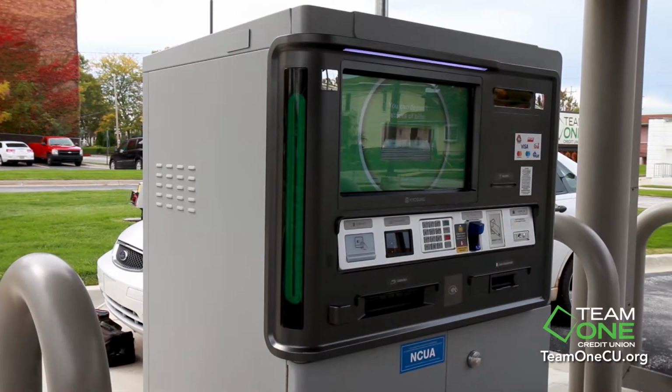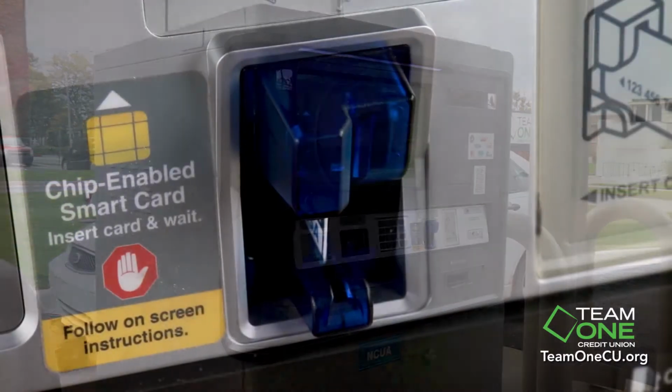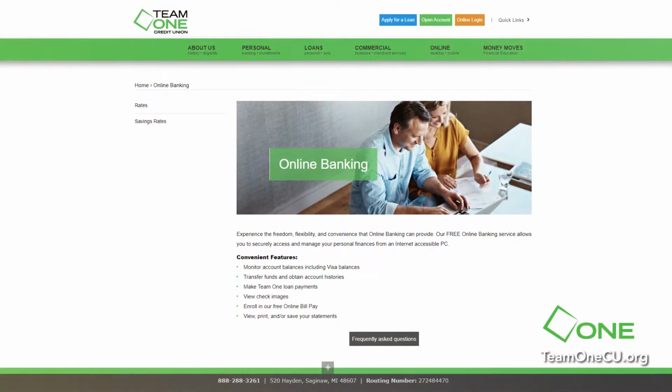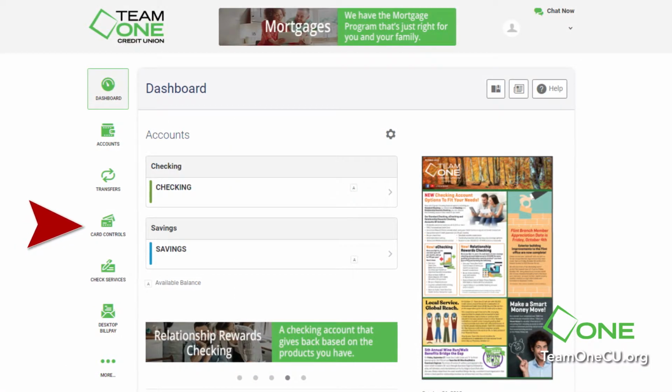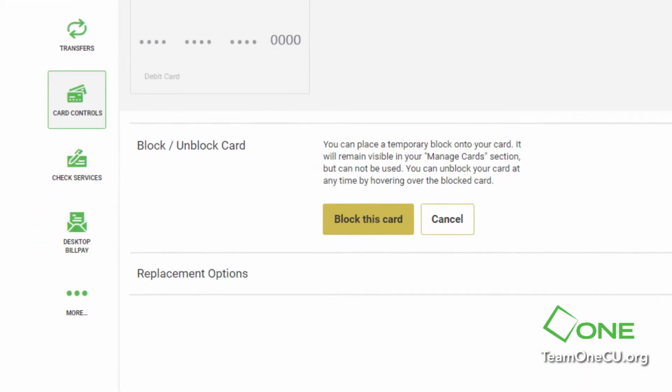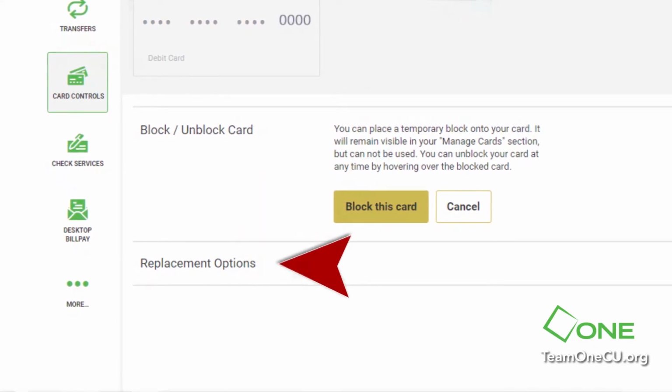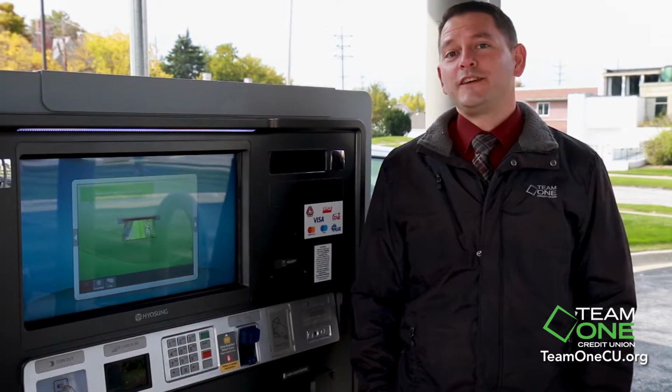We often talk about fraud and security to our membership. We like to provide an environment where you have complete control of your plastic cards. Within our online and mobile banking, navigate to card controls, where you have access to block, unblock, or even order a replacement card if you suspect fraud. We want you to feel confident that you have the security you can count on.